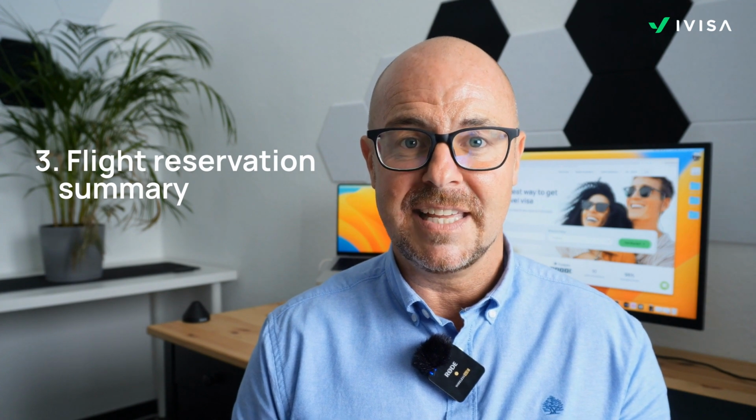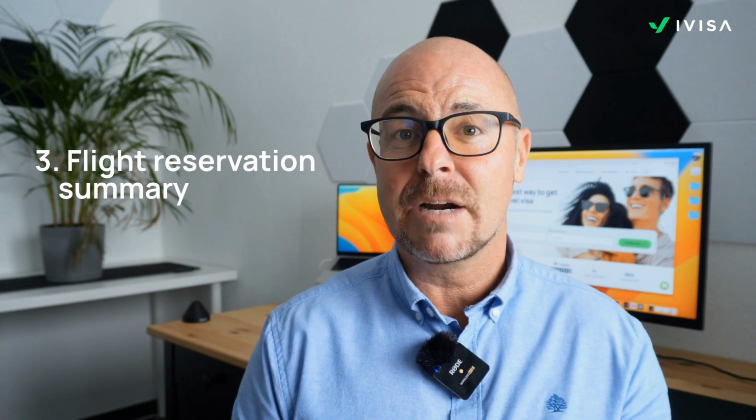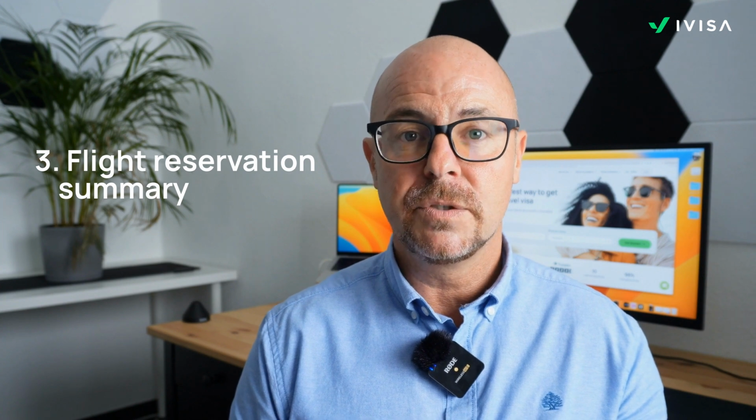Flight reservation summary. You don't need to have the fully paid ticket yet, but remember, if you're not flying directly from your home country to Japan, you'll need to include flights from your country of origin. For example, if you live in New York but will travel from Singapore to Japan, include both the flight from New York to Singapore and from Singapore to Japan, both ways.